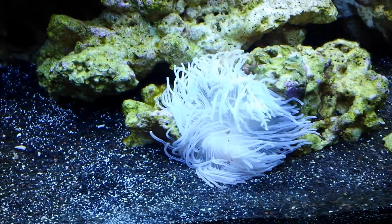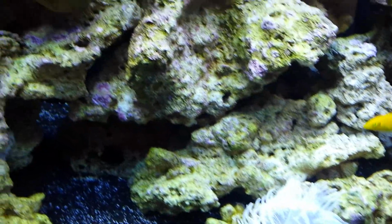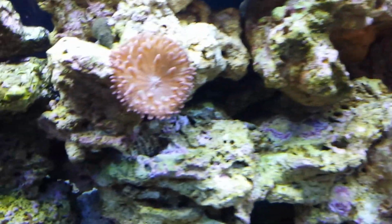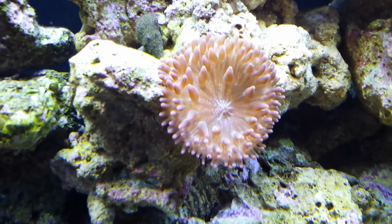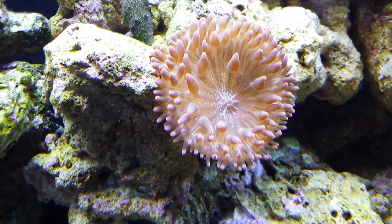And it's only been in here a week or so, so it's doing good. When we're panning up, here is our bubble tip anemone. This guy's doing great. He's still doing awesome since we got him.